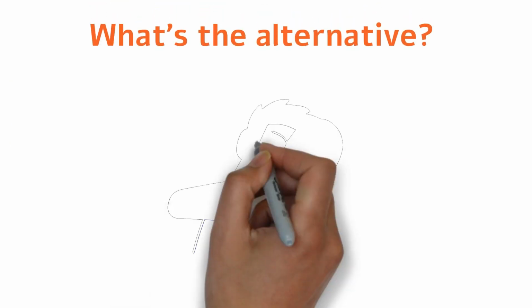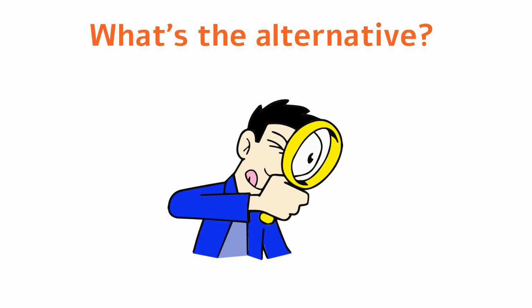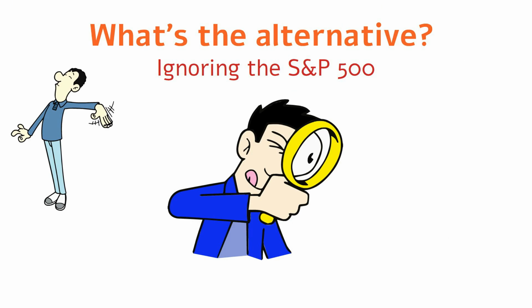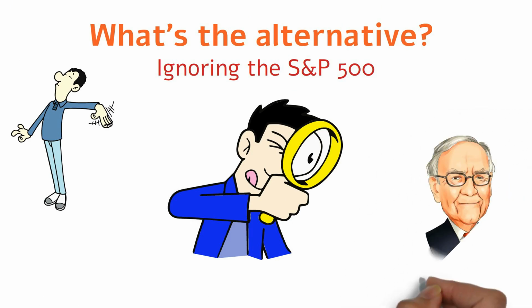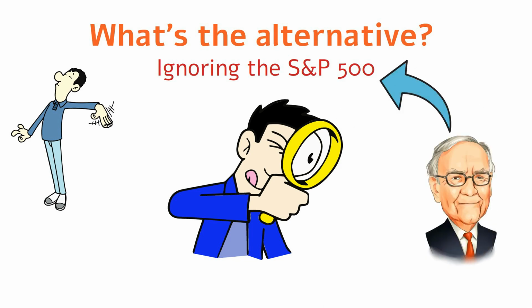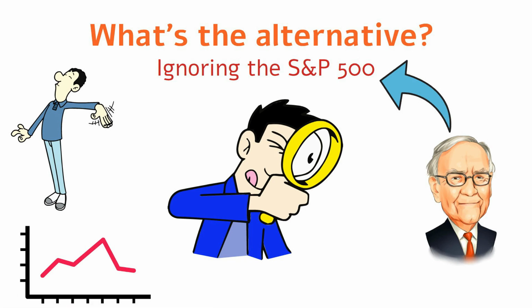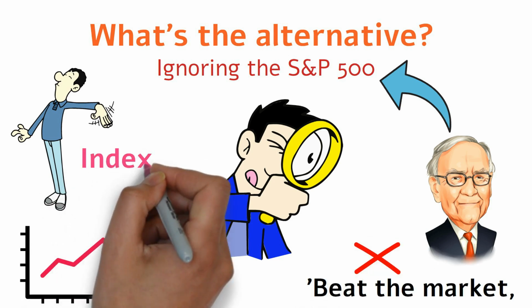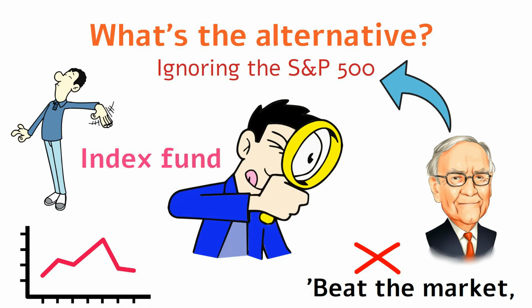Now, what's the alternative? You could attempt to pick stocks yourself, ignoring the S&P 500, but the odds are against you. Most people don't consistently outperform the market. Studies, surveys, and even Warren Buffett's experiments show that very few funds beat the S&P 500. Even if they outperform in one year, they often fall short the next. Many aim to beat the market, but as Buffett and others suggest, you can't reliably do that. Instead, invest directly in the market through an index fund and keep it simple.